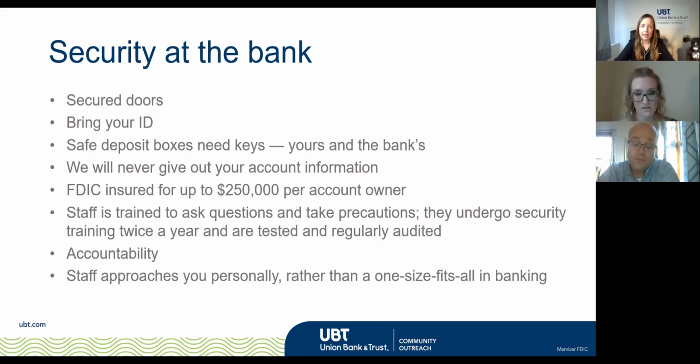Back to security at the bank, our staff is trained to ask questions about who you are. They get to know you. Most people come to the same branch or the same bank every time they need to deposit money. They usually use the one in their neighborhood. It doesn't mean you have to, but we get to know you as you come in. You can bring your dog in, which is fun. We have dog treats at the drive-in window. So we'll get to know you and your pets and your kids and your family, things like that. So it's our job to get to know you, to make sure that your account is safe and that you're safe.